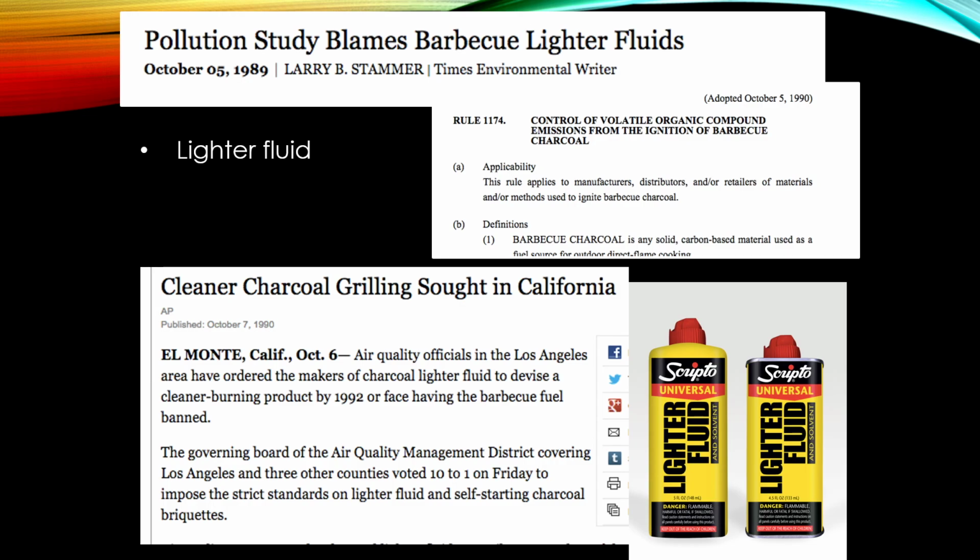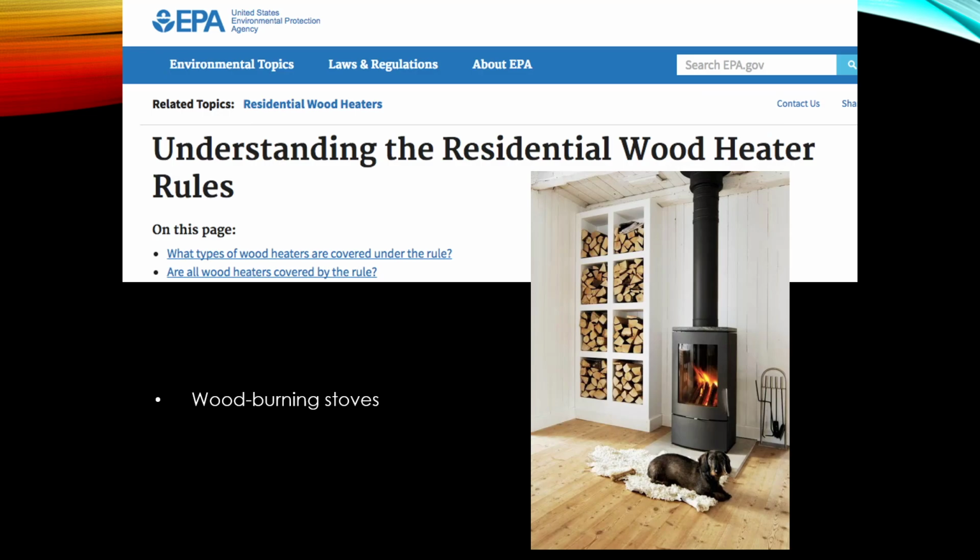Lighter fluid is also something that is being put under a pretty good regulation. It's being put under regulation because charcoal lighter fluids can actually be very dirty in their burning. So in this example down here, cleaner charcoal grilling sought in California, the Los Angeles Air Quality Management District was trying to put strict standards on lighter fluid to help reduce the amount of dangerous and dirty lighter fluid that's being used.